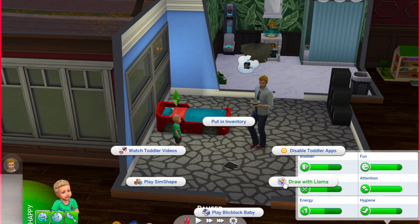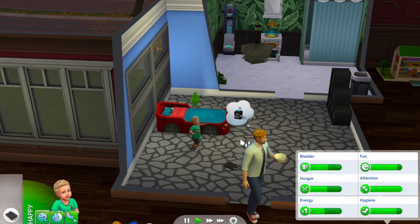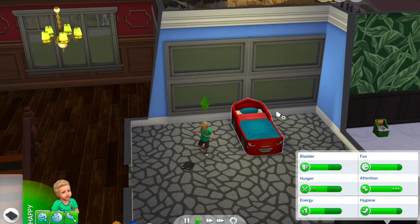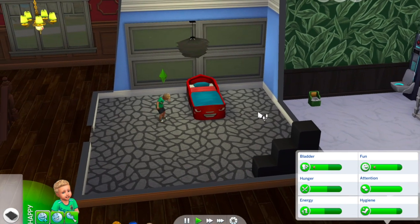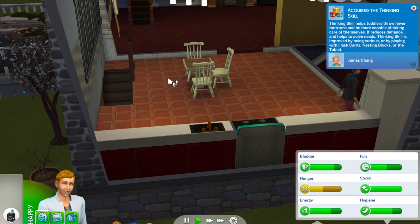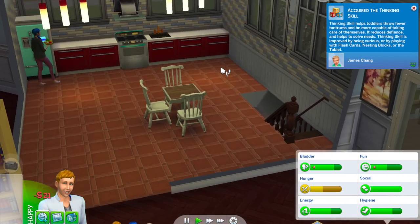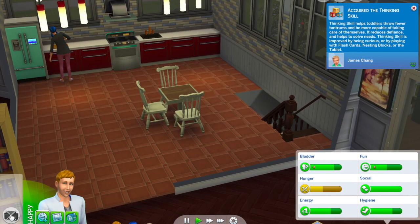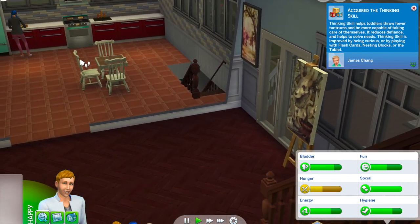Let's do... We did some of this. Let's do plate shapes. So, you're gonna do that. You're good with the bladder, and then probably we will feed you again. Probably whatever Marinette does. Okay, let's see. What can you do? No. Maybe the next day, but not now.